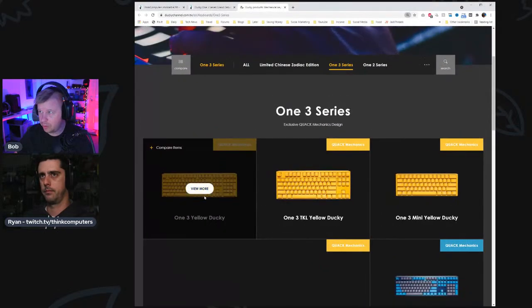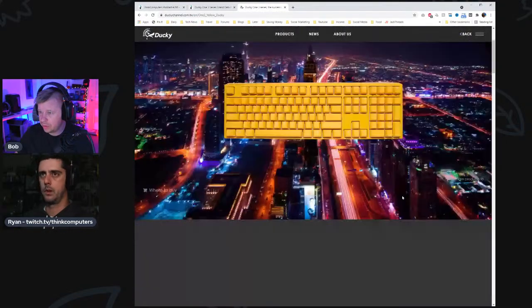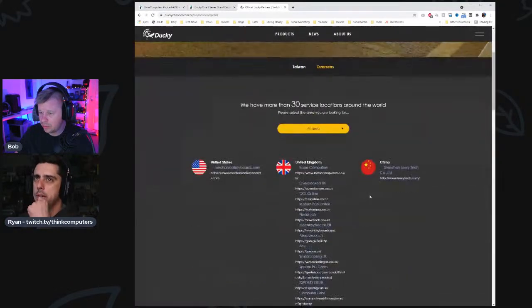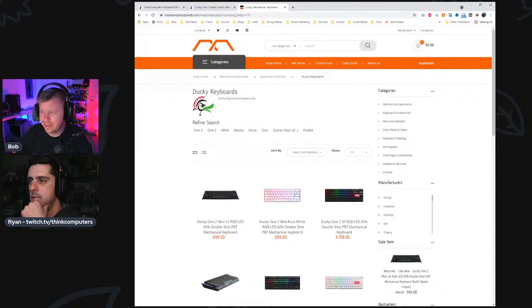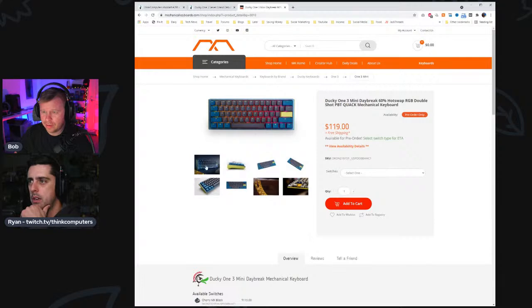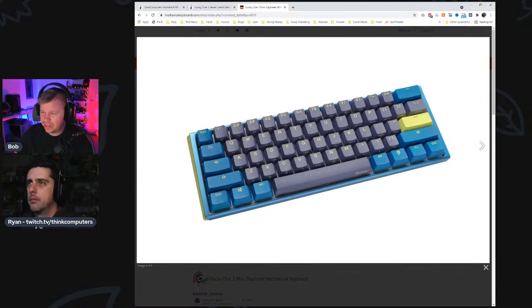Hold on, make this smaller. Let's see here. The 1.3, yeah, at least with mechanical keyboards. The 1.3 65% is 130. The 60% is 120. That's not bad, I would say. The Matcha 10 keyless is 109. So anywhere from like 109 to 160 it looks like, depending on the configuration. I got some of the bigger ones. I like this 60%.